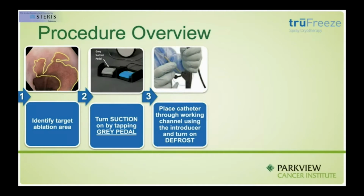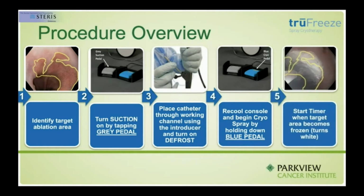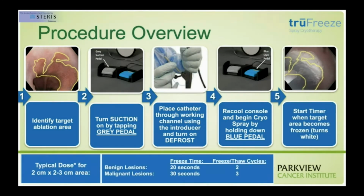As you can see here, we have an introducer to the channel of the scope. The other pedal allows for ablation, and so we're actively pressing on that pedal as long as we'd like to ablate. And then we hit the target tissue with spray liquid nitrogen. There are some standards around dosimetry.